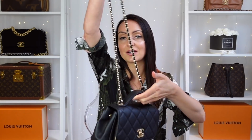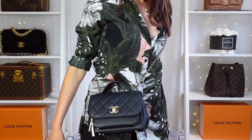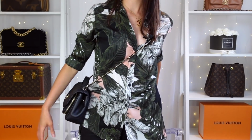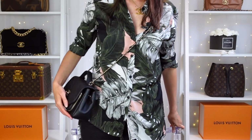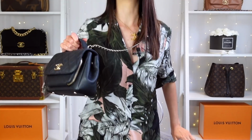You can hold it with a top handle, which is super cute, but you can't detach this strap. This bag is a crossbody bag, so you can see it on me there. It hits the perfect length. This is exactly where I'd want this bag to sit. So this bag is definitely a keeper.